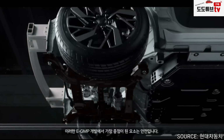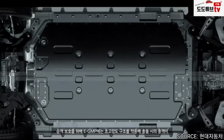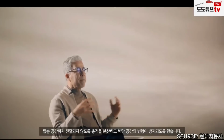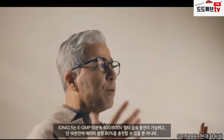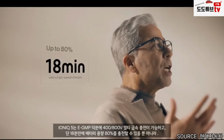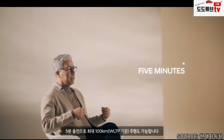EGMP is also developed with safety being the single most critical factor. For passengers' protection, EGMP has an ultra-strong structure that disperses collision shock away from the passenger cabin and prevents it from deforming. Thanks to EGMP, IONIQ 5 offers 400 to 800 volt multi-charging, and it can high-speed charge up to 80% in just 18 minutes, or add up to 100 kilometers of driving range in just 5 minutes.